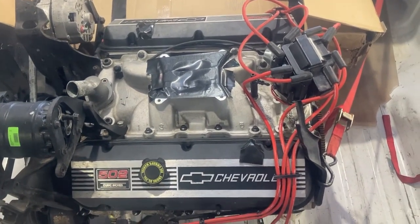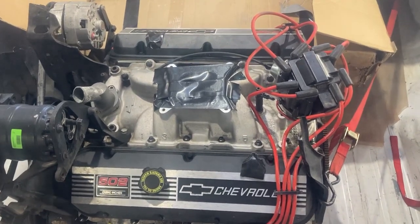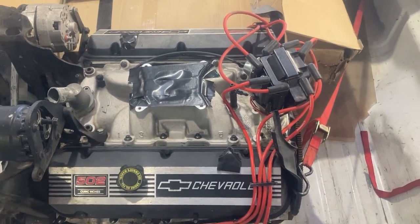And fortunately, this opportunity came up for this one that's claimed to have just a few thousand miles on it, and it seems to be that way when we went through it all. So it'll make a great motor in the El Camino.